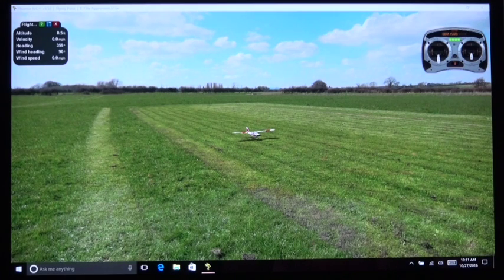So in this clip, I'm going to show you different techniques for using the elevator while taking off. Since I'm using the DXE radio, I can set the elevator trim back up to its normal position. And you can see here that the stick is now in the middle of the elevator. So the first technique I'm going to show you is with the stick all the way back before you start the throttle. So here we go.